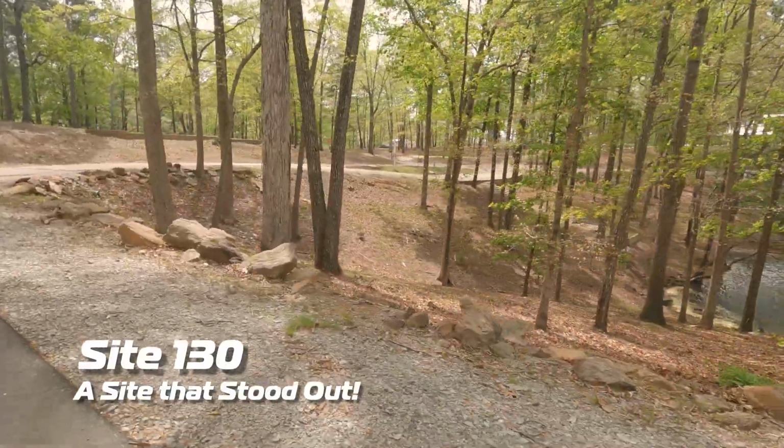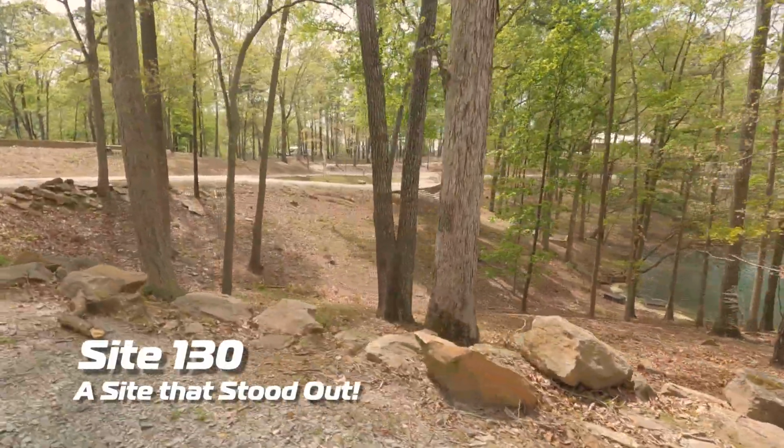The other site in this loop that stood out to us was Site 130.